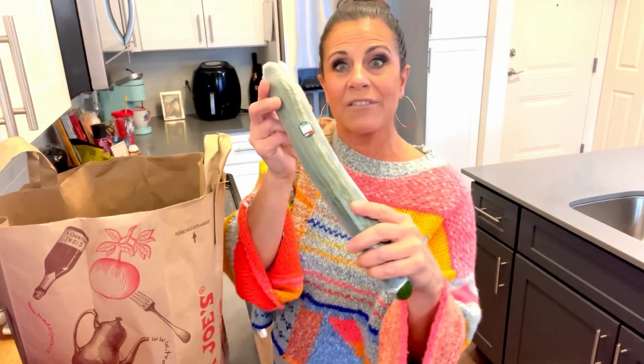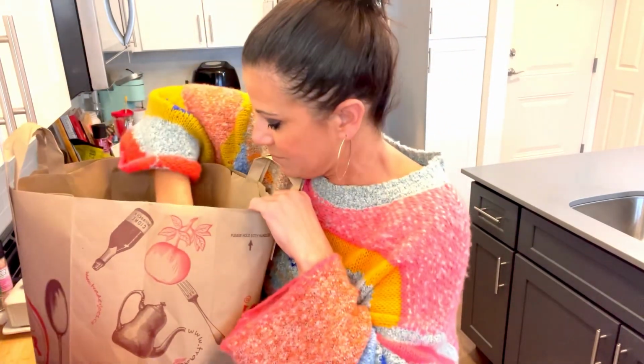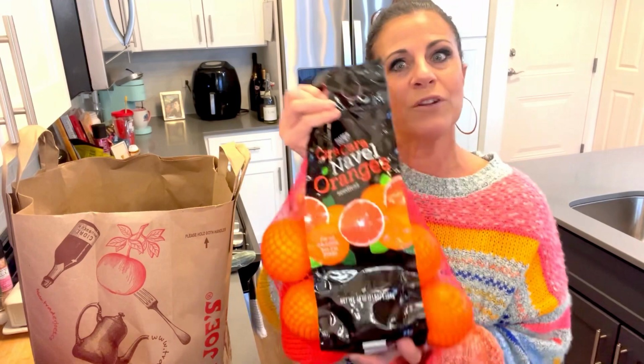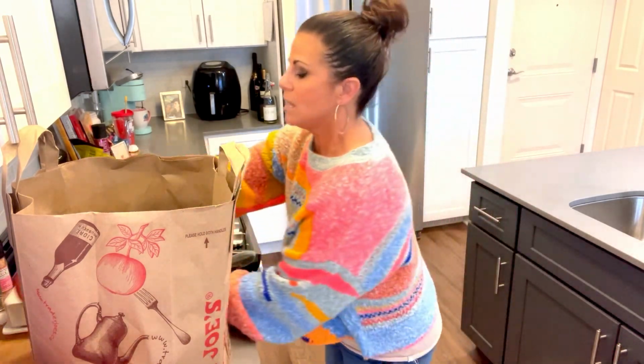For my salad, I've got some cucumber. I've got some carrot oranges. Guys, it is citrus season. And so we've got heirloom, stem and leaf, we've got mandarins, we've got blood oranges, and the carrot. I'm not sure, but they are delicious. Navel oranges, $3.99, guys, from the store.